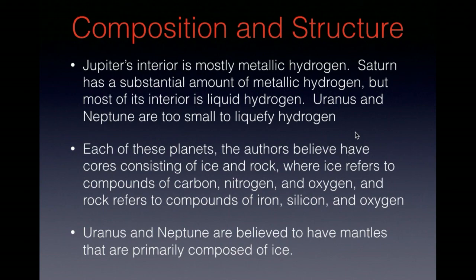There's a bit of an issue about whether Jupiter has a metallic core or an icy, rocky core, I guess I should say. That's a bit controversial, but the authors of the textbook have, for reasons of simplicity, chosen to ignore that controversy, and so we won't talk about it anymore.